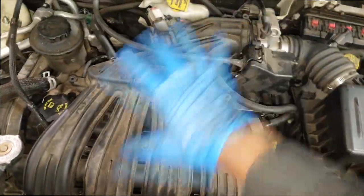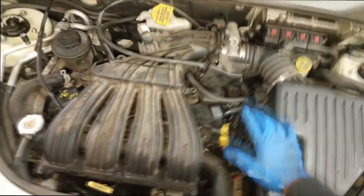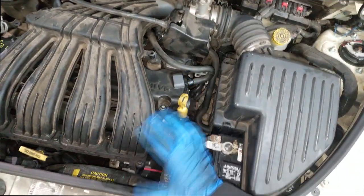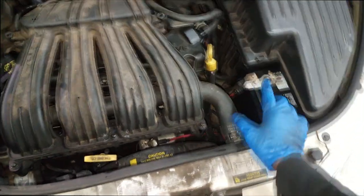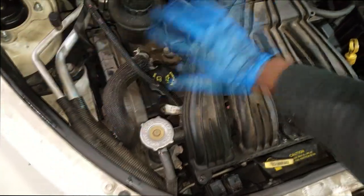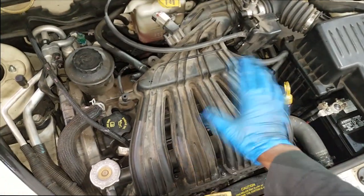Alright, but what I want to talk about is the top 3 things you should do after doing engine oil leaks, any kind of major oil leak, trans leak, anything. Oh yeah, make sure you replace that PCV valve too. That will help the engine vent better and breathe better and help control oil leaks.